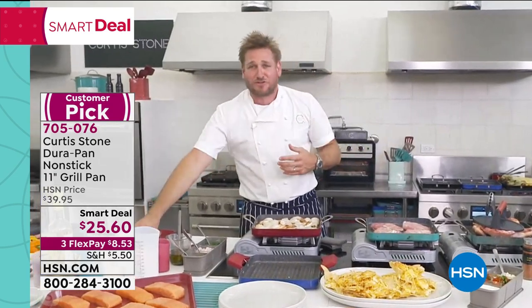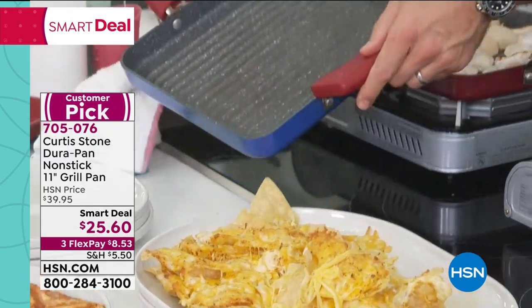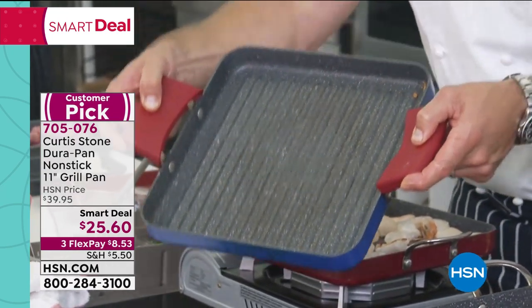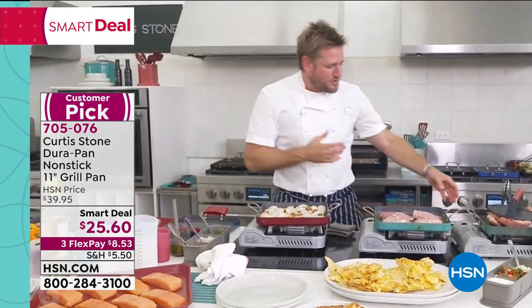The reason we've sold 2.5 million of them is because people just love it. Not only because it makes you a better cook, but also because I just did the dishes. It's a real quick wipe out, and that is it. It is just so simple. I've got shrimp, I've got scallops, all of this protein is available.